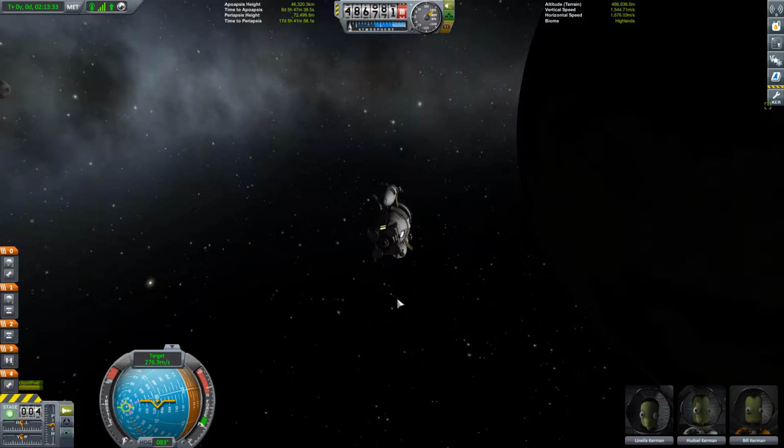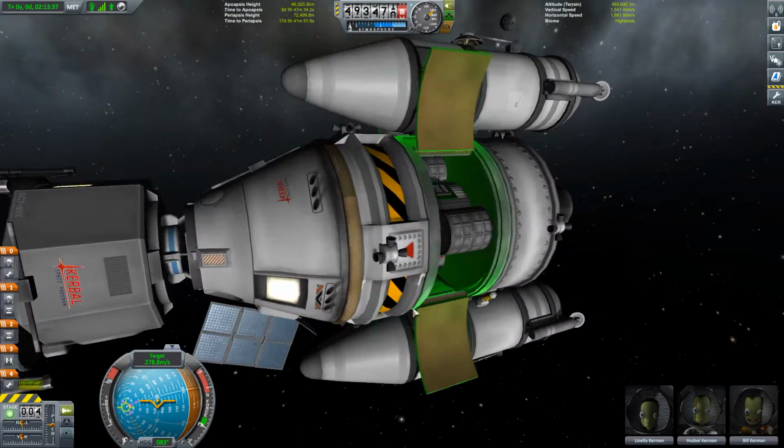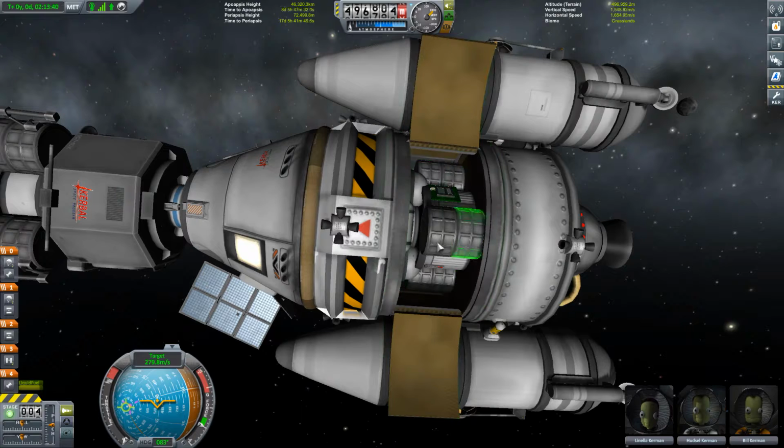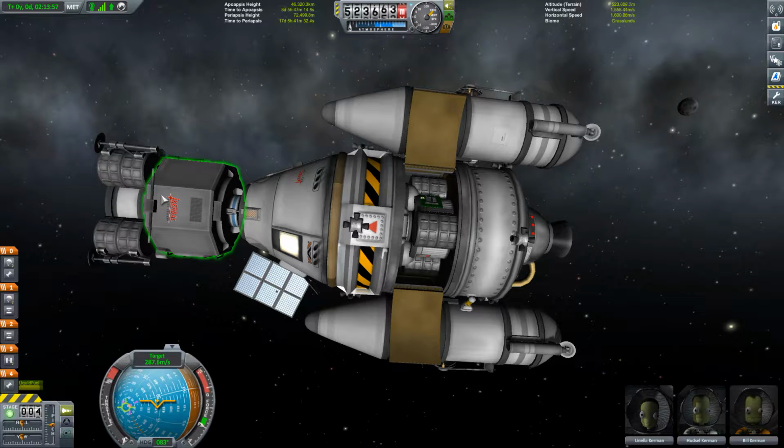So the ship is now on its way, and I realized there's a big problem. It does not have a probe core on board. I could have sworn that it did, but it does not. And because I brought Bill, and I have 2 tourists, that means that I cannot use SAS. And that's gonna infinitely increase my workload. No, well, not infinitely, but it's gonna make things very difficult during landing and while doing these scientific tests.